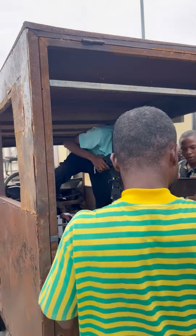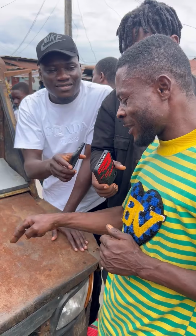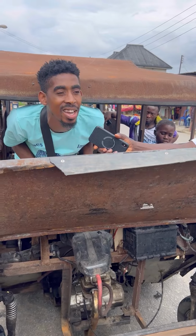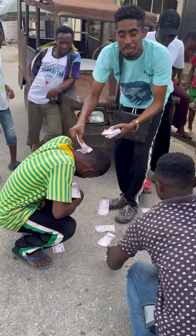This car can carry 10 bags of cement. 5 liters of fuel in this car can take it from Calabar to Benin. Ladies and gentlemen, this is the best homemade car in Nigeria. Quote me anywhere. As to the spray, more go come.